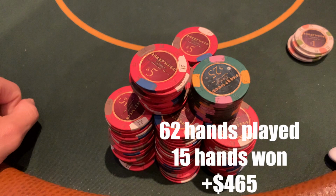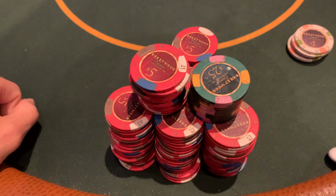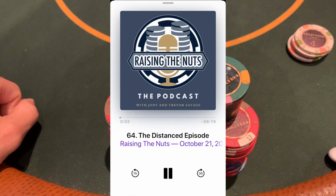I played a total of 62 hands. I won 15 of them. Total stats now for the entire Play Every Hand Challenge. This was the 11th session that I've played, and I am now up $1,684.